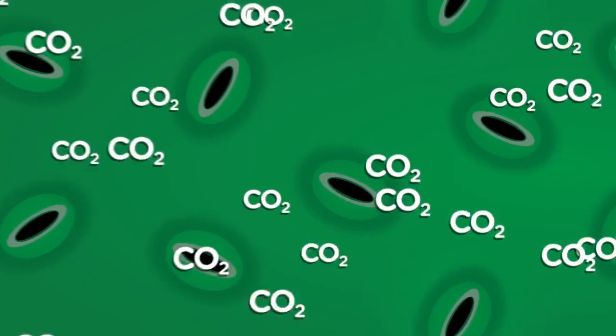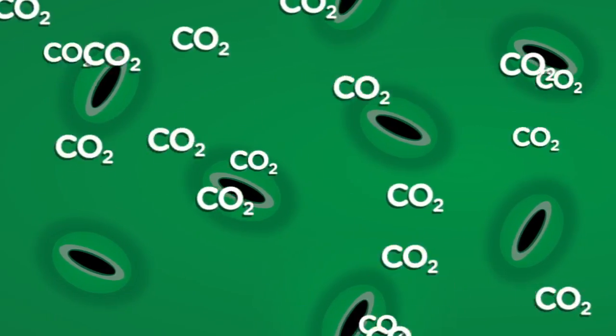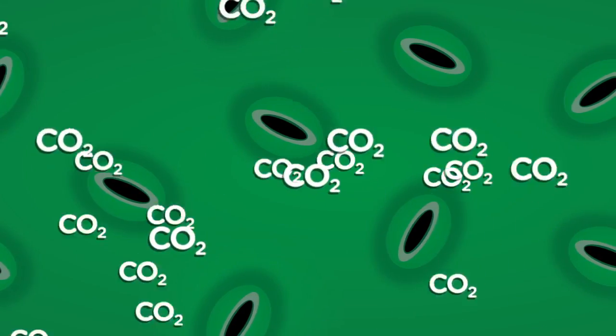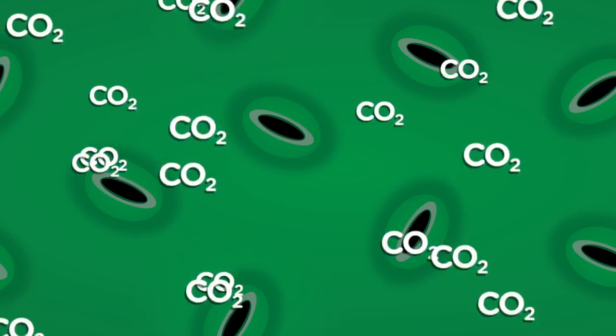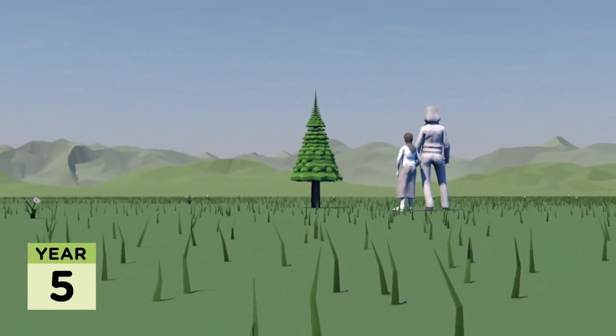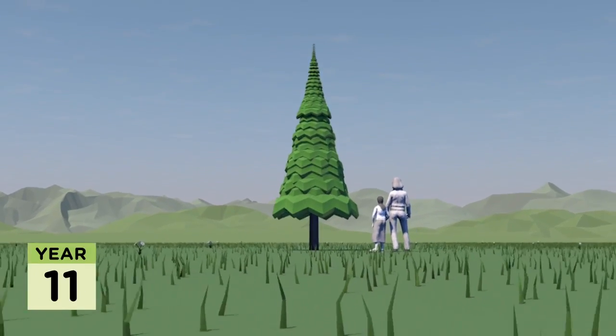Carbon dioxide in the air enters the leaves through tiny holes. It combines with water when sunlight shines on chlorophyll, the green stuff in leaves. The result is food that the tree can use to grow and oxygen for us.